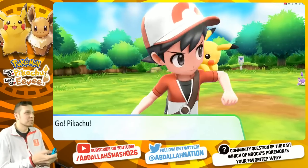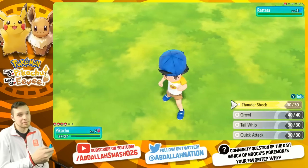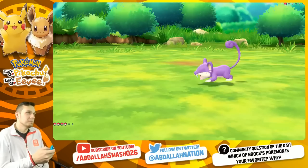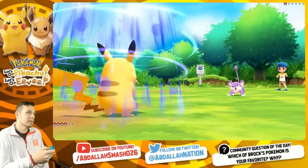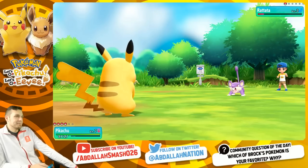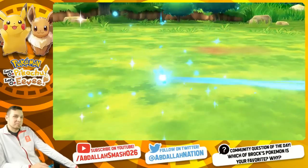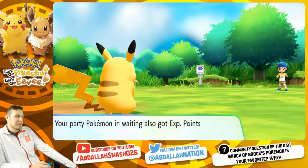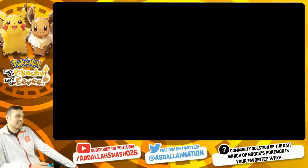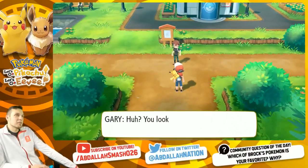Anyway, so let's go beat up top percentage Rattata over here, and we're gonna continue on. Pikachu did paralyze the switch. One shot, almost. Don't show me that booty. You're gonna get rocked, kid. Good times. I agree, Angela. The female Pikachu is a little cuter. What do you guys think? They have the exact same animations, right? Hey, Gary, I just beat up a trainer. You want to tell me a little bit about it?